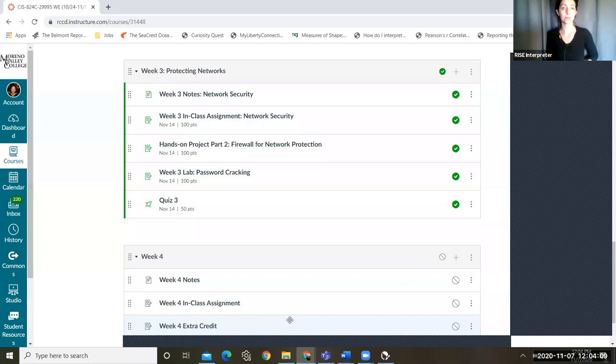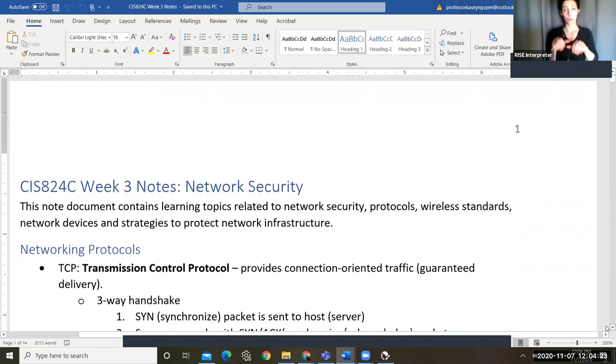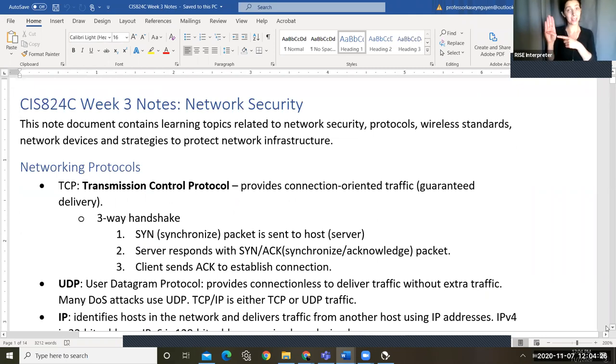Okay, I'll minimize this. This week, as you know, in cybersecurity, it's essential that you understand network technologies. If you took the last class, CIS824B, we went into details about different protocols and some of the information about networking. So the beginning part of this week is going to be some review, but we want to tie in the security measures when you're using services, and also protocols and ports. It's very important that you understand that so you can protect your network, home network, or business.